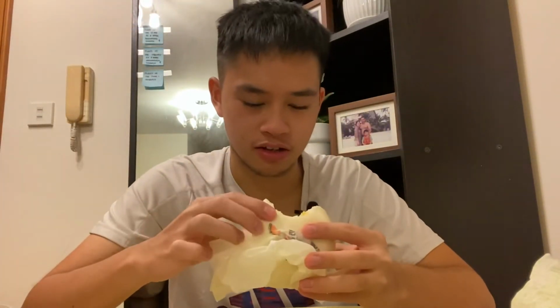I really like Chinese custard. It's not too sweet. It's not overwhelming in terms of the flavor of the sweetness. So I really like the custard bun. But then, like I said, if you really want the best experience, I'd recommend that you eat it right away after getting it from the takeout.